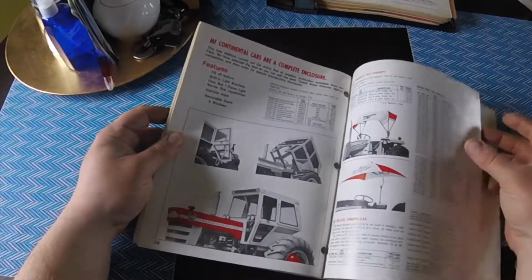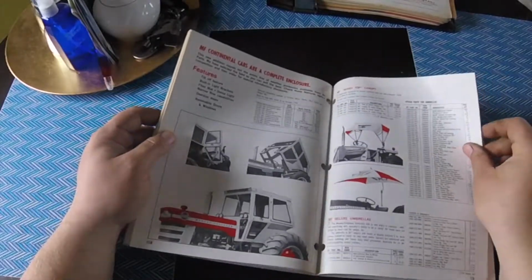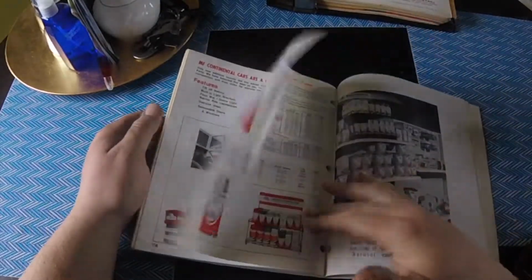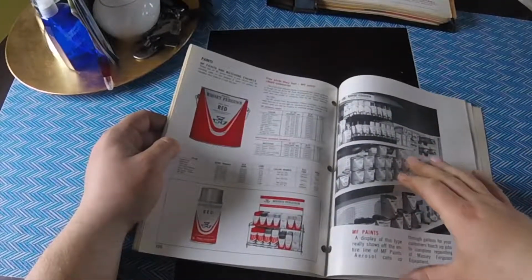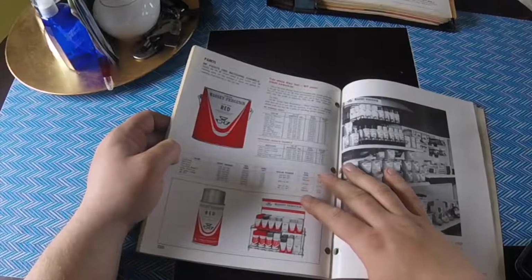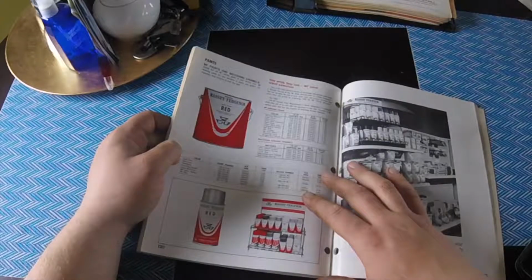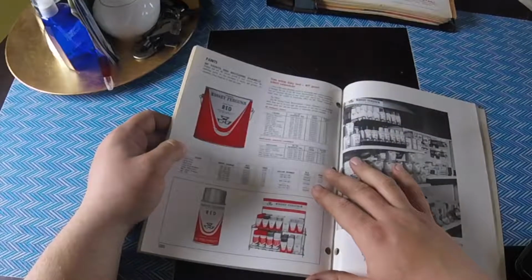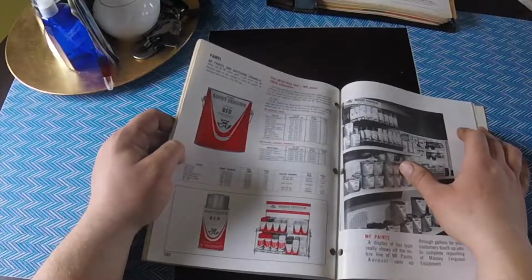And we'll keep going through here. Continental cabs, complete enclosure, little umbrella canopy things. Massey Ferguson paint, MF red. Doesn't look like they used the codes back then. Like the Massey Ferguson red now is MF1041. I know that off the top of my head.